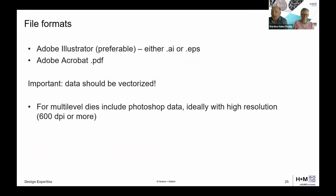Yeah, this is quite simple. Let's say we usually get most of our data as an Illustrator, AI, EPS file, or PDF. For us, it is important that the data should be vectorized. This is the most important thing. So no fonts and so on, just vectorize it. Then nearly all problems will be solved.